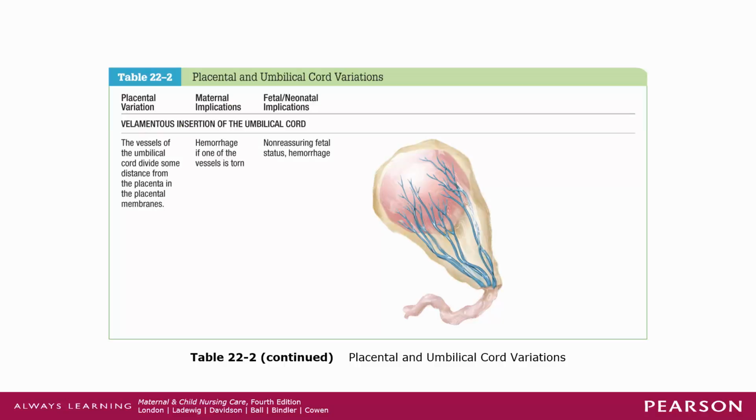And then our velamentous insertion. So you see the whole placenta there, and you see how the vessels kind of just pull away from the placenta before they're encased in the cord and the Wharton's jelly. So all those vessels are just being encased in amniotic membranes, and they are very susceptible to trauma and bleeding.